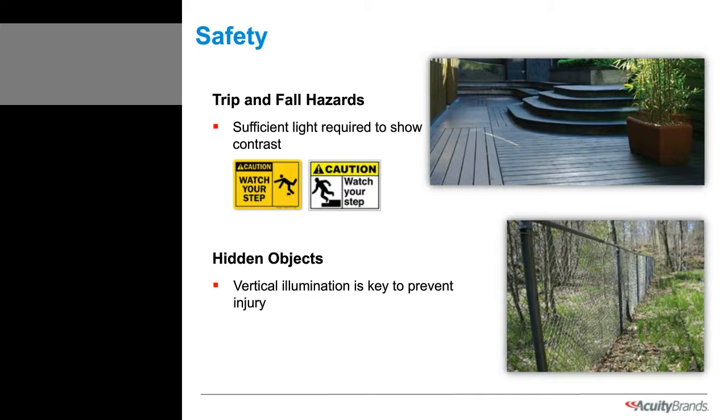Now say we want to light up this fence and decide to add a light right on top of the fence. All this would do is light up the top rail. Most of the fence will still not be visible. What you really need is a light fixture that adds enough vertical illumination to make the fence visible. By this, I mean pick a fixture that throws light at higher angles rather than straight down, and place this fixture slightly away from the fence.